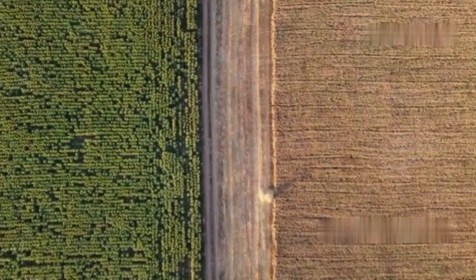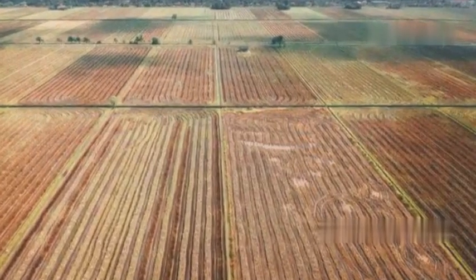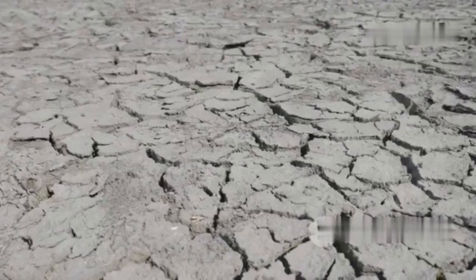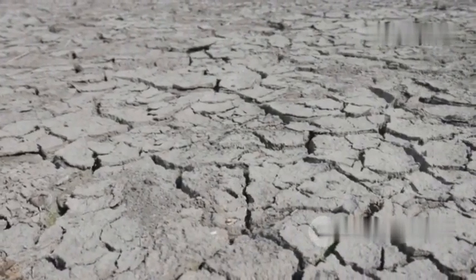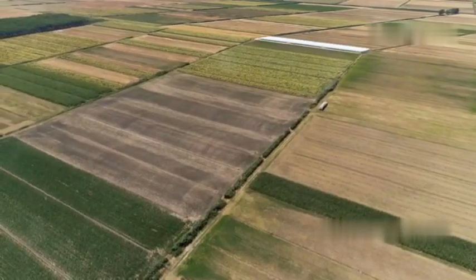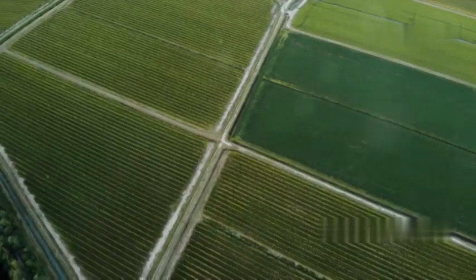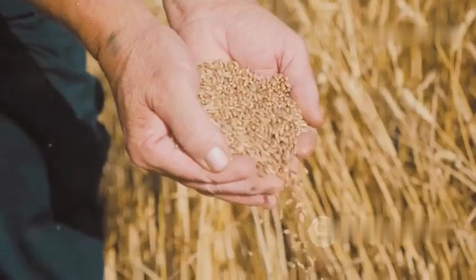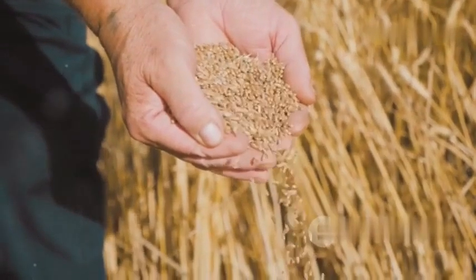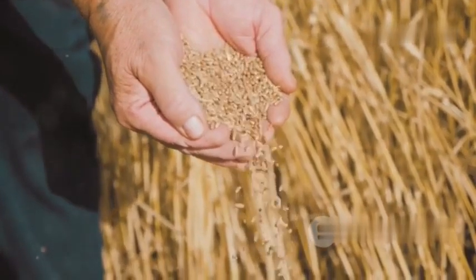When it comes to market distortion, MSP often leads to overproduction of certain crops like wheat and rice and underproduction of others. This can result in imbalanced crop patterns and strain on water resources. PDPS encourages farmers to respond to market signals and diversify their crops based on demand, leading to more balanced agricultural production.